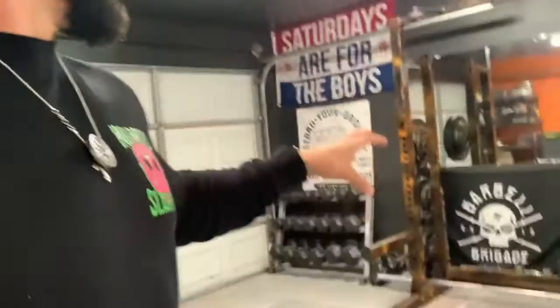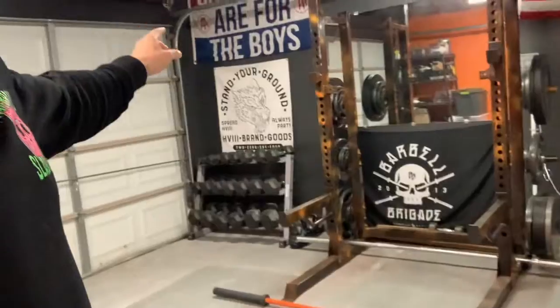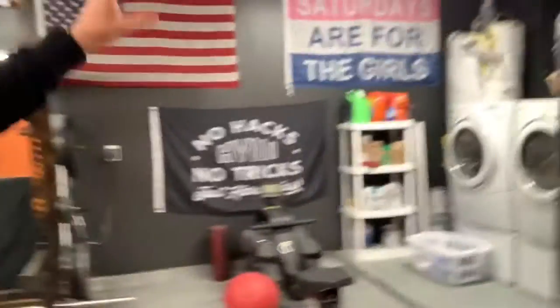Electrical was all jacked. We took our bedroom mirror and I put it in here because every gym needs a mirror. Of course, I have my Barbell Brigade, bar stool, Hate brand, all that. Put all the signs up in the garage. Now the garage is kind of like my sanctuary.